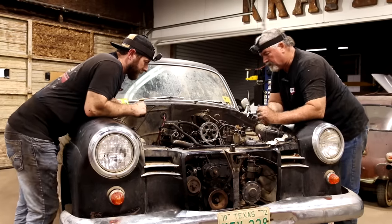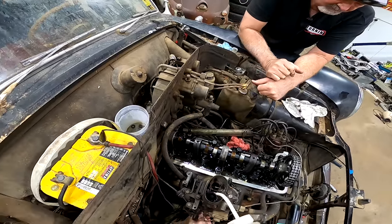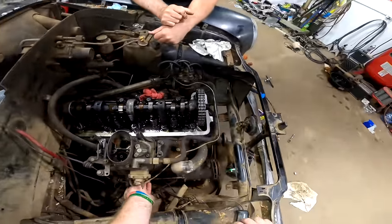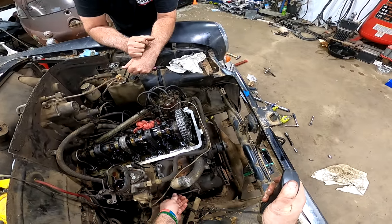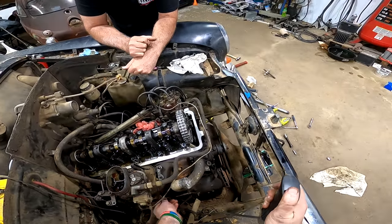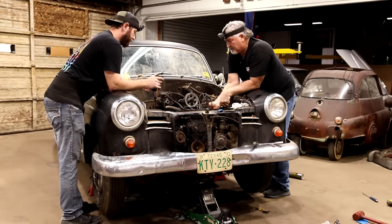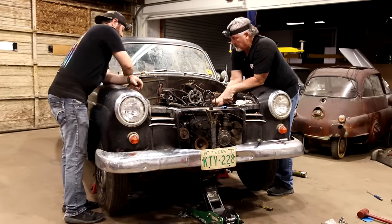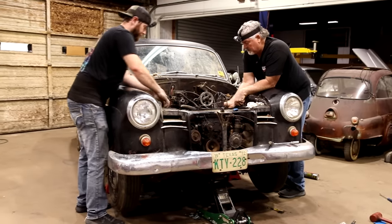Grab some gas and dump down in there. Here we go. It's off, you can tell, but it is at least trying to crank. I'll pull it a little bit more my way.